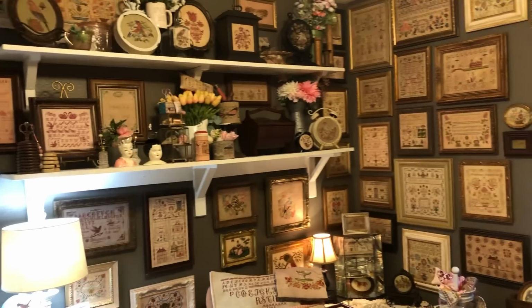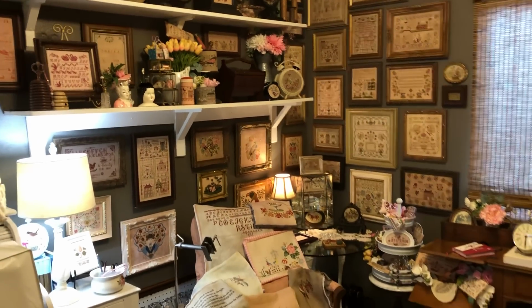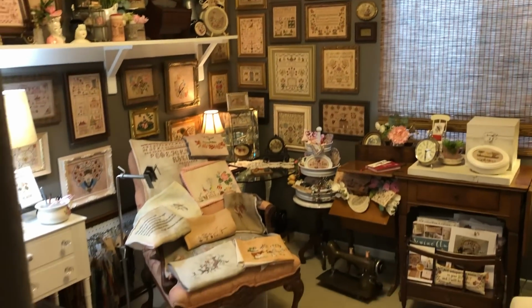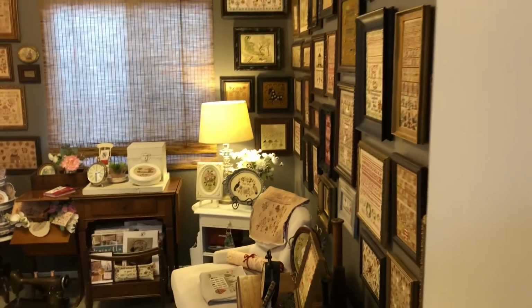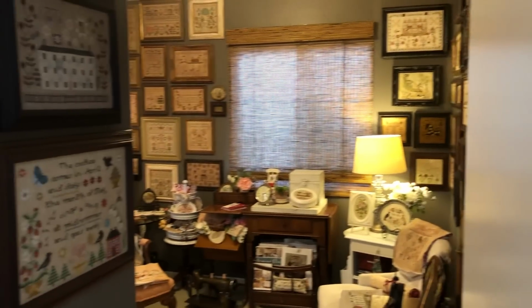Okay, let me back up. This is just a small room in my home where I do my stitching, and like I said, most of my stitching is on display in here. And I will try to show you all the walls as we go along.